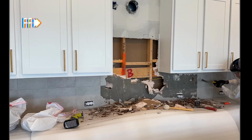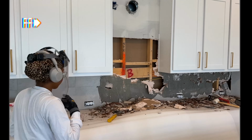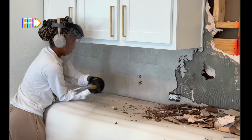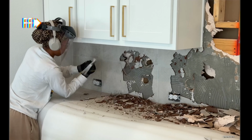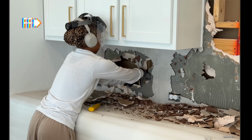It probably would have been easier for me to cut around all of the edges with a multi-tool first and then remove the wall in big chunks. So you could try that, but if you do, you want to be sure that there isn't anything behind the wall that could potentially be damaged.